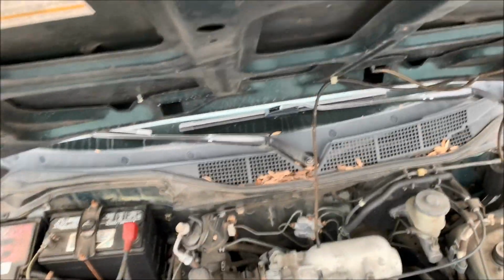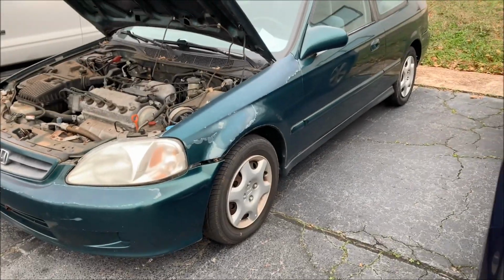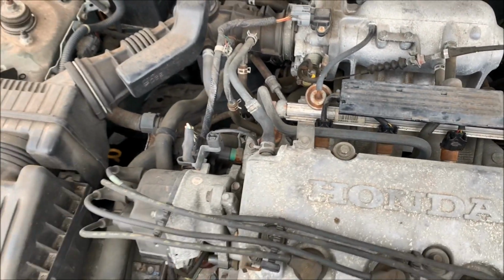There's a lot of paint fading. If I was to paint this boy, I think I'd get some good money. What y'all think, Hustle Nation? Y'all think I should paint it? I ain't never did nothing like that before. Y'all think I should give it a paint job? Have it that nice crispy green with 102,000 miles? What y'all think?